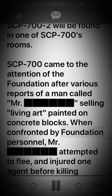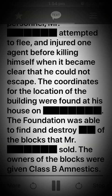When confronted by Foundation personnel, Mr. attempted to flee, and injured one agent before killing himself when it became clear that he could not escape. The coordinates for the location of the building were found at his house on. The Foundation was able to find and destroy of the blocks that Mr. sold. The owners of the blocks were given Class B amnestics.